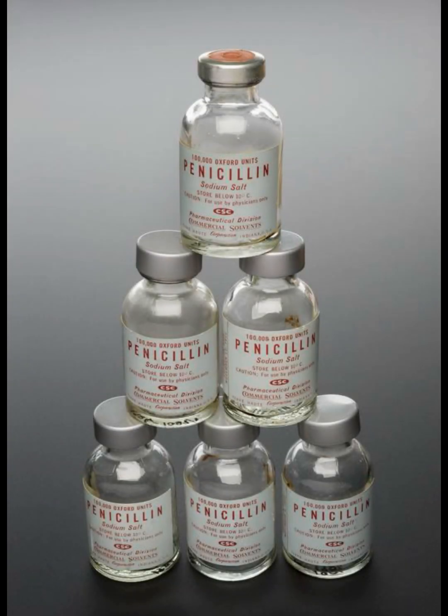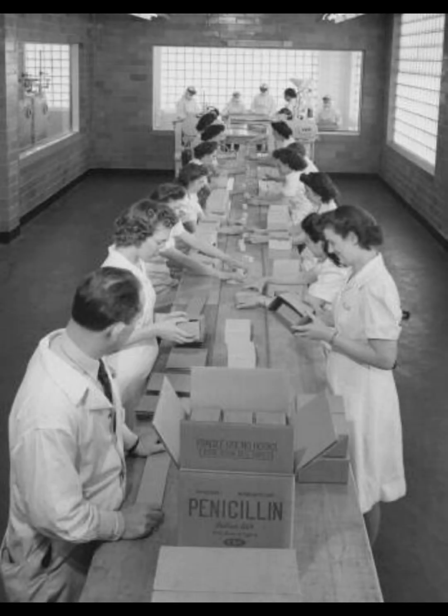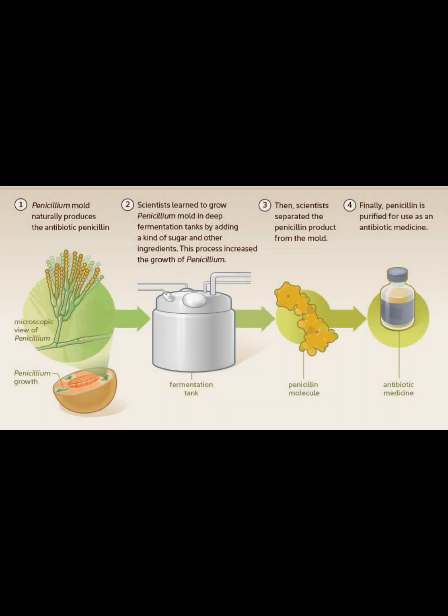This change occurred because the United States recognized the potential of penicillin as a life-saving antibiotic and wanted to mass produce it to treat wounded soldiers. The U.S. government invested heavily in research and production, and a team was set up in Peoria, Illinois in the Department of Agriculture to come up with an efficient way to purify the mold from the penicillin.